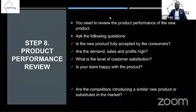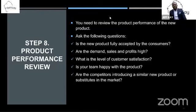Then are the competitors introducing a similar new product or substitutes in the market? Once you launch a product, when you want to launch an idea, you need to keep track on competition, because Africans are duplicators. We know that. And within 1 or 2, 3, 4 months, someone else will be doing what you're doing. A friend will take up your idea and duplicate it. You may want to keep track on competitors and substitute products. Are they coming up with the new product? Are they improving on my product? What are they doing better than me? And then that will help you to understand how to respond to competition.